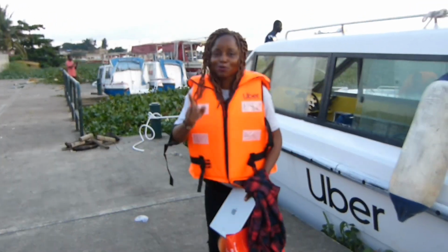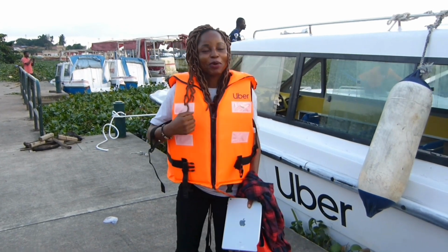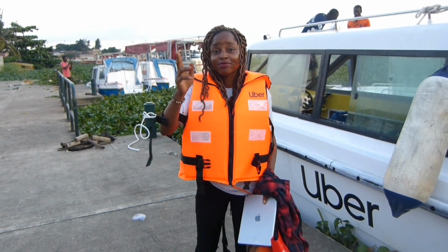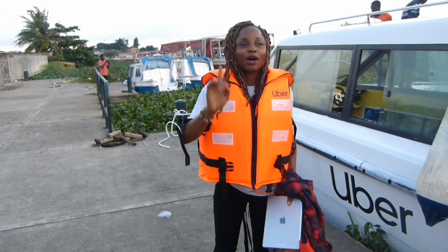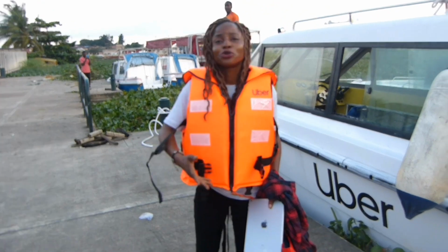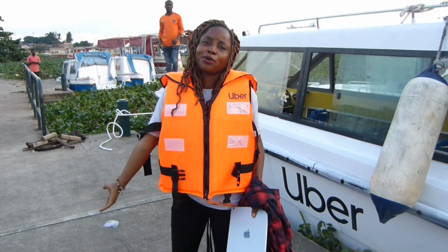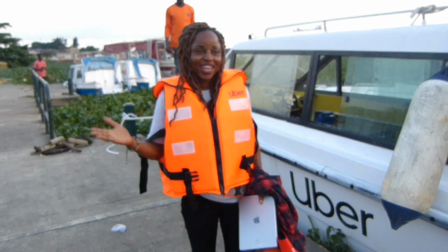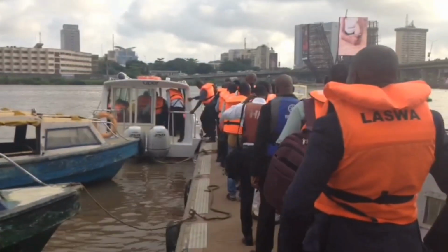So try as much as possible to make reservations online. When you make your reservations, come over and we put you through all the rest. And most importantly, download the Uber app on your phone. And it's very cheap. From Ikorodu to Ikoyi, 500 naira only. So just think about it and you see how awesome this opportunity is.